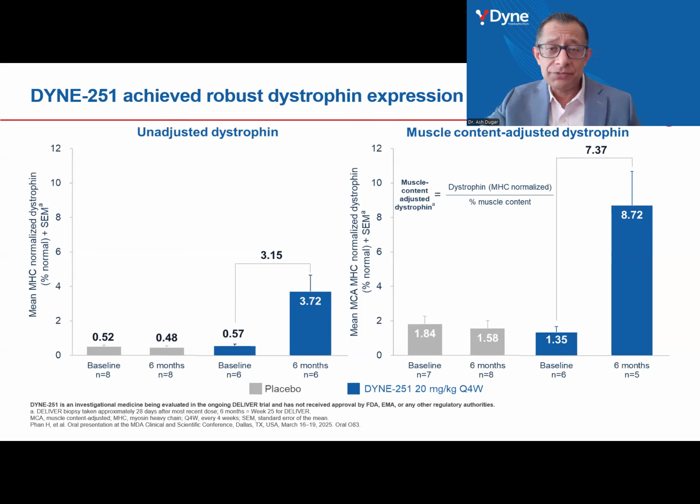Now, when we adjusted for muscle content, and you can see how we did it here, we wanted to be transparent and we put the calculation on the slide. When we calculated the adjusted dystrophin using this formula, Dyne 251 resulted in 8.7% dystrophin. The KOLs felt it's very important. They guided us to make sure that we put both numbers out to the community so that this can be properly interpreted. So this robust production of dystrophin is really driving the functional changes that I described earlier.